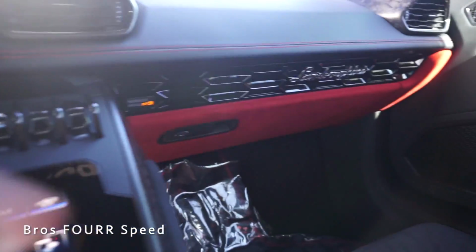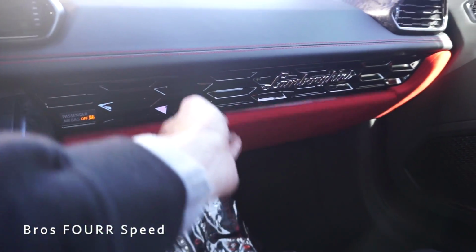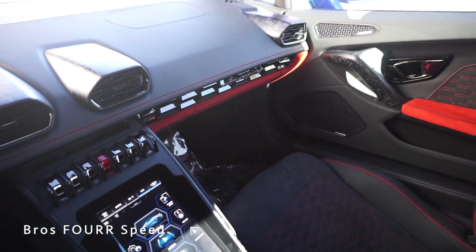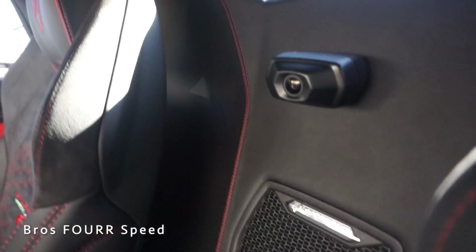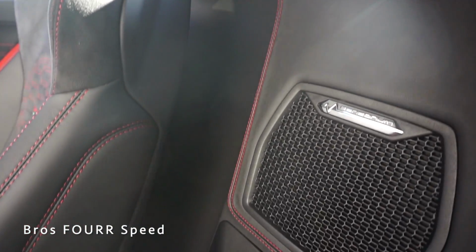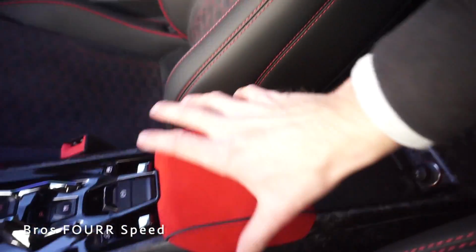One more look at the interior. We do have a glove box over on the right side. A good amount of space in here for a few items. And then just one quick look at the interior. This color combo is beautiful to look at. And we get all leather in the back, and this car does have a track telemetry package with a rear-facing camera and a USB back there, as well as a little bit of storage, a 12 volt, and an armrest as well.